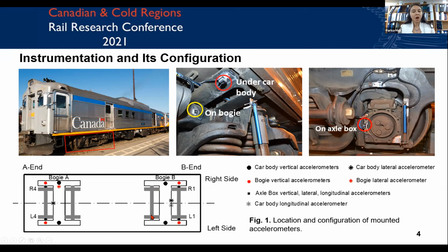The instrumented car was operated in revenue service train with passengers on board, and data were collected between February and August of 2018 under actual operating conditions. The surface track geometry data were recorded by a track geometry inspection car on July 15, which was very close to one of our measurements with the rail car.